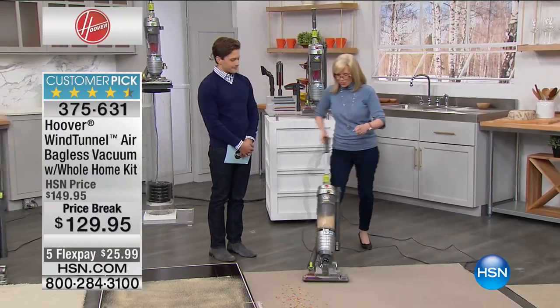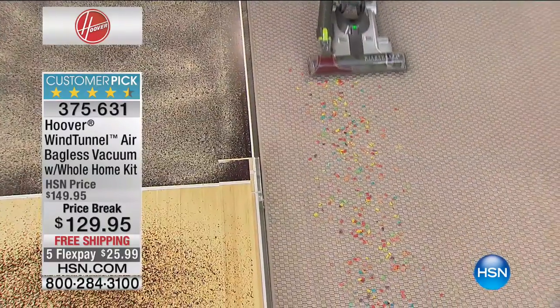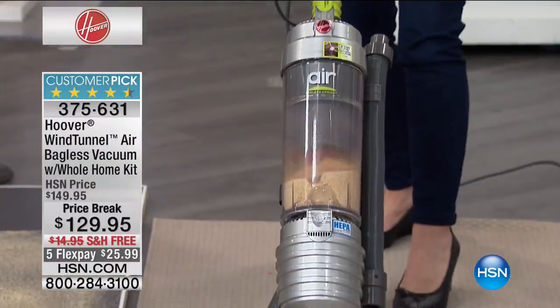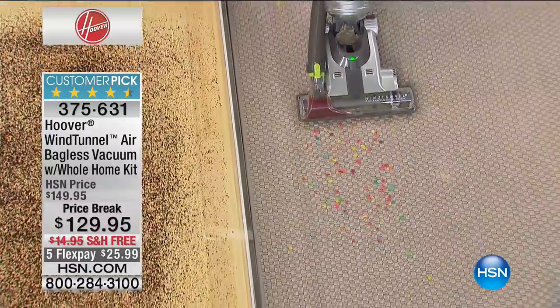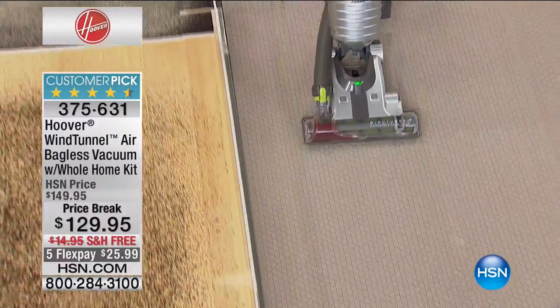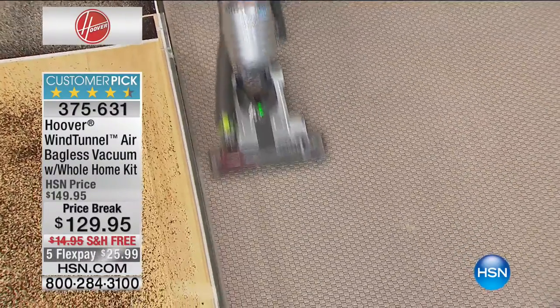And no scatter. Let's go over here. Cereal. The kids spilled the cereal this morning. And look at this, it's not spitting. There we go, we're getting full. It's not spitting the cereal in front of me, it's not spitting it behind my ankles. It does what it should. It picks it up, and it's easy. Everything about this is easy.